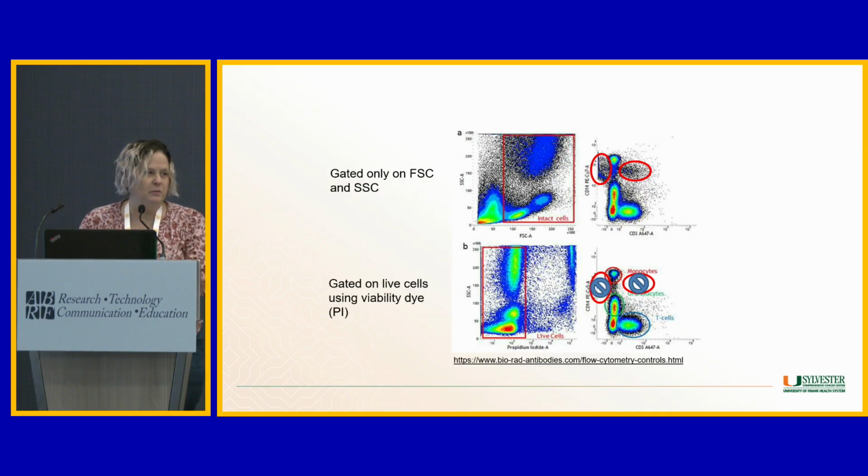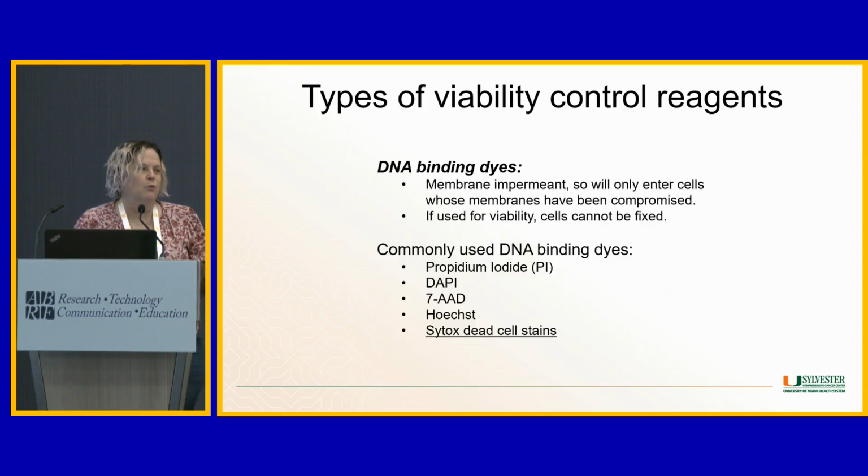And I like to show them this picture. Just when you take the dead cells out, you clean up these populations. And the one on the left, I would never assume that was real, but there's that one population on the right-hand side that might be real if you don't know what you're looking at. So we really try to talk about using a viability control, and that there are so many of them now that there's no reason not to do it, no reason to not have one. And then we just do a discussion of all the different ones that you can have. So again, there's no reason not to have one.